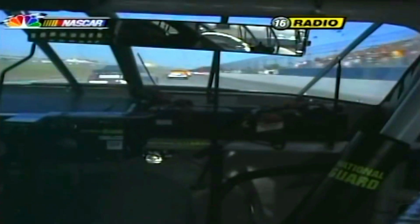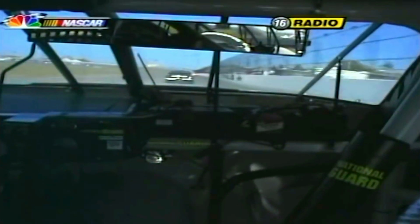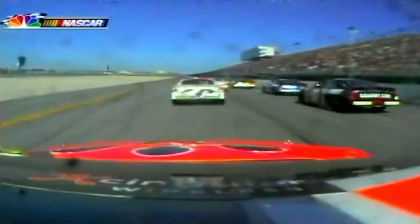Hey, Benny, he just said on the radio they should show it from my onboard. Stay low. We are. Wow, that is amazing. Come on. You all right? How bad is it? You good? That should be the lucky dog. That's right. There. Robbie Gordon's view.